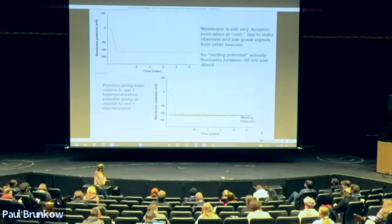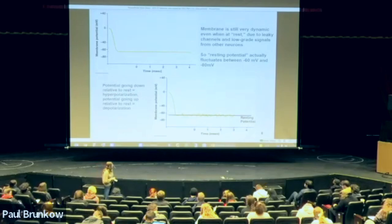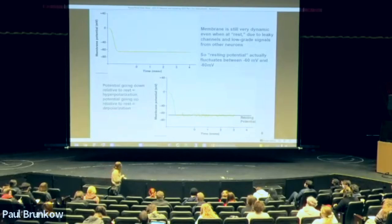And then also, when the potential goes down relative to rest, so when we're below this line at minus 75, minus 80, etc., this is called being hyperpolarized. And when the potential is above the resting potential, so when it's at minus 65, minus 60, etc., then we call that depolarization. So hyperpolarization is going below, depolarization is going above. And so the membrane is constantly hyperpolarizing, depolarizing, back and forth, and bouncing around down here at around minus 70 millivolts.